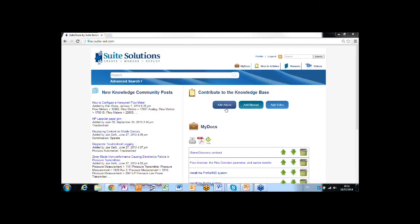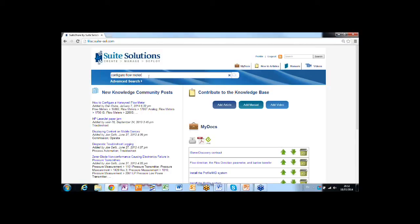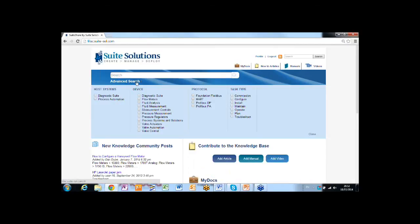But Mark mentioned that a lot of us are using searches, and that's what many of us do. So many of us will just go to a search box and start typing, I want to configure a flow meter or something, right? Okay, so that's one way of doing it. Another way of doing it is doing an advanced search, which is based on the taxonomy that we were speaking about before.